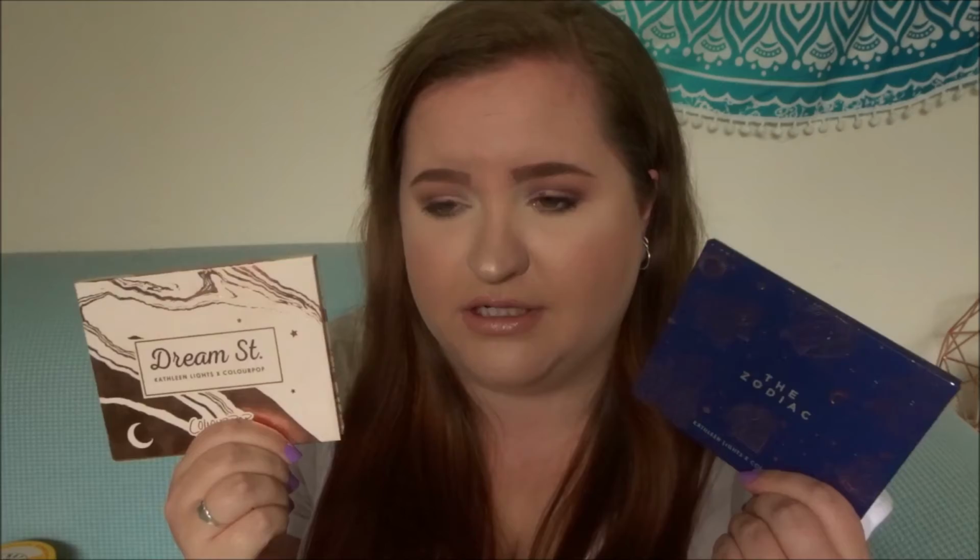I'm going to move on to the makeup items, and these two are probably no surprise, but they are the 2 Kathleen Lights palettes.